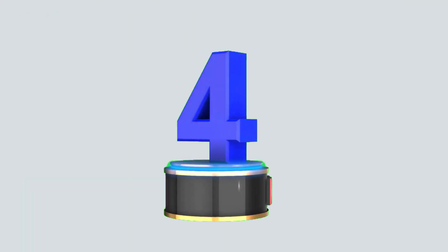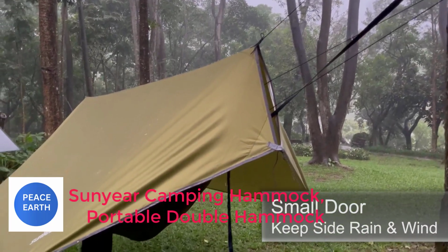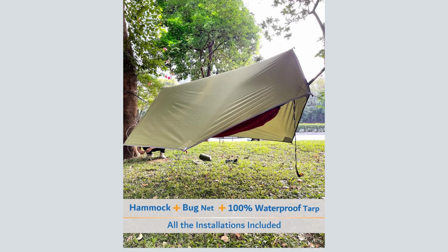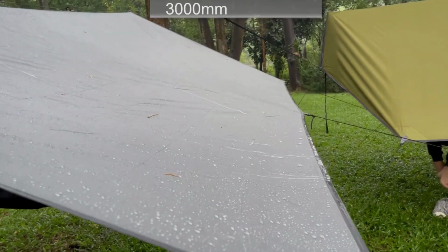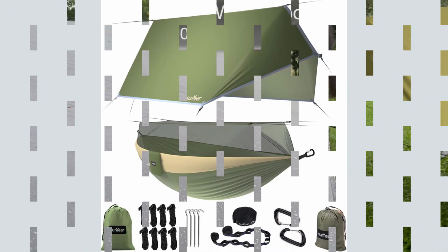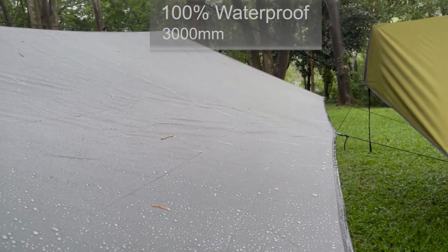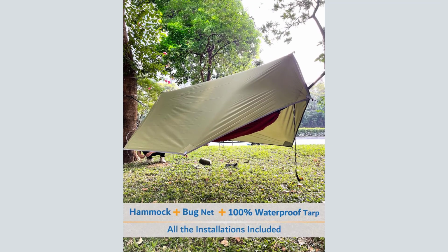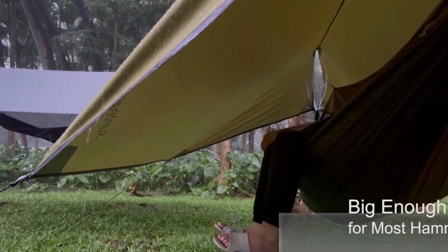Number 4. Sunyear Camping Hammock Portable Double Hammock. The Sunyear Camping Hammock with Rainfly is your ultimate companion for hammock camping. Designed with a thoughtful triangle rainfly design, it offers superior protection from wind, rain, and prying eyes, ensuring a cozy and private camping experience. Perfect for adventurous travelers or as a thoughtful gift for your loved ones, this hammock elevates outdoor comfort. Installation is hassle-free with 2 adjustable ropes and hooks, making setup a breeze.